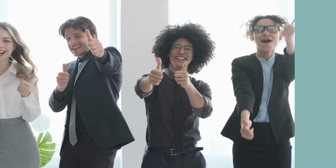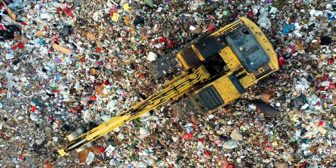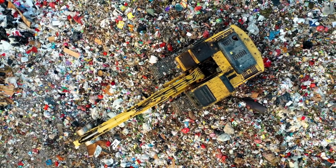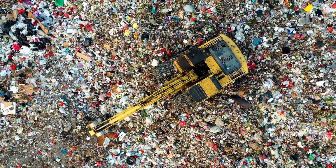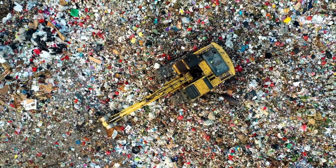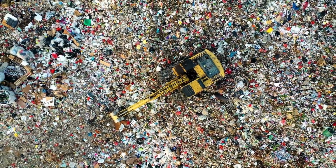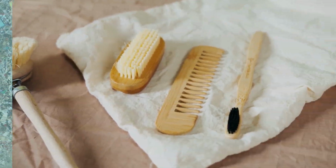Before we talk alternatives, let's quickly look at why reducing plastic is so important. Did you know that over 300 million tons of plastic are produced every year? Most of it ends up in landfills, our oceans, or gets incinerated, releasing harmful chemicals into the air. By choosing sustainable alternatives, you're not just protecting the environment, you're also keeping harmful toxins out of your home. Now, let's check out some of the best plastic-free swaps.